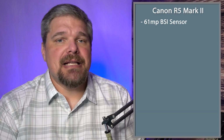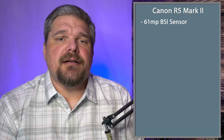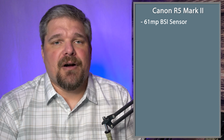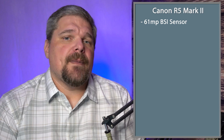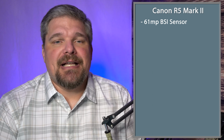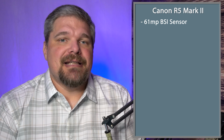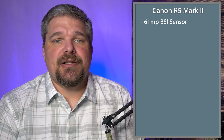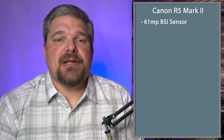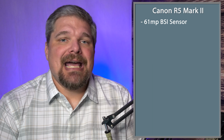Okay, so the Canon R5 Mark II. It is supposed to have a 61 megapixel sensor. I know what you're thinking. This is just a copycat of the a7R5 and the a7R4. It could be. It could be Canon saying, hey, we need to keep up with what Sony is doing and just let them know that we are not going to give up on this mirrorless technology and that we are going to make this thing work. And not only that, it's going to make Canon stay at the top.